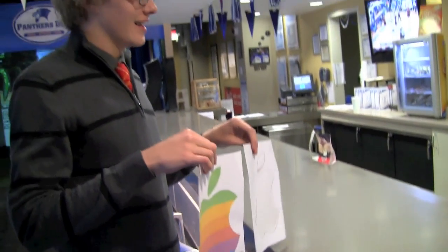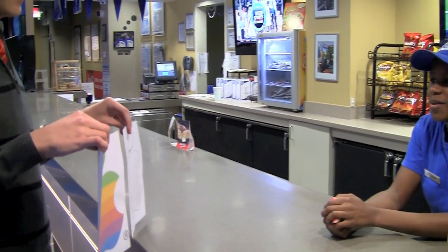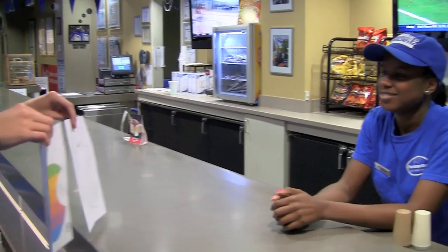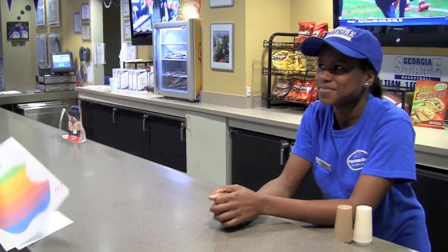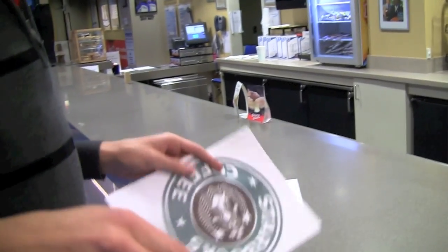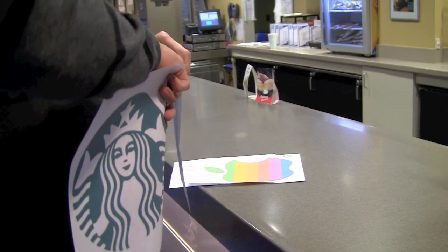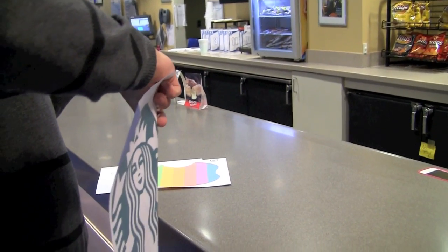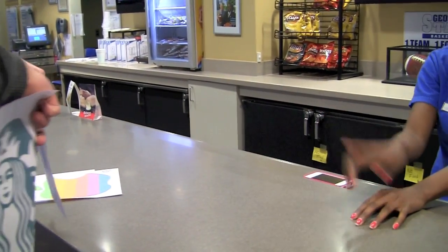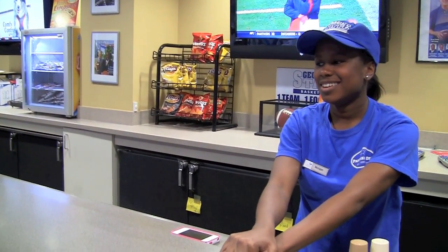Out of these two logos, which one is used now? Which one do you find more appealing? Why do you think that? And out of these two logos, which one is used now? That one? And which one do you find more appealing? Why? It has words. Thank you. Thanks.